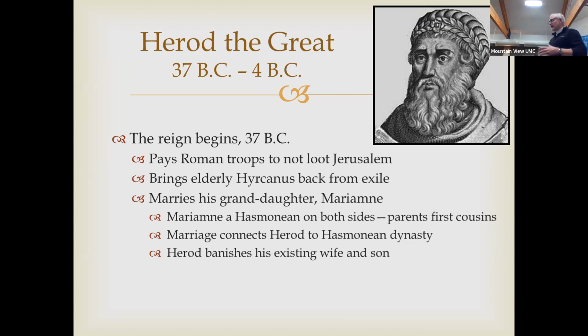back from exile, okay, keeps him close to his side. And Herod marries Hyrcanus's granddaughter, a woman named Mariamne. Mariamne is a Hasmonean on both sides. Her parents were first cousins. And what Herod is doing here, remember, he's an Idumean. He is not viewed as fully Jewish as one of us by the Jews of Judea. So he wants to basically associate himself as much as he can with the Jewish people, and more importantly, with their legitimate rulers, the Hasmoneans.